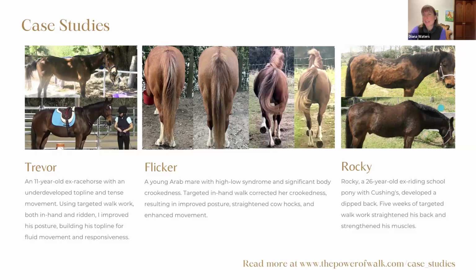Rocky was with me as a riding school pony. So I had a few children come and ride him, have lessons on him every week, one or two children. He wasn't working hard, but he developed Cushing's, and along with that, he developed quite a lot of muscle wastage. And I noticed that he had this real curvature develop in his back here. He developed quite a bad sway back, which would have been uncomfortable to put a saddle and a rider on, likely associated with kissing spines as well.